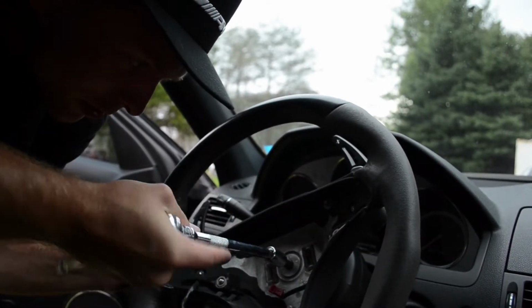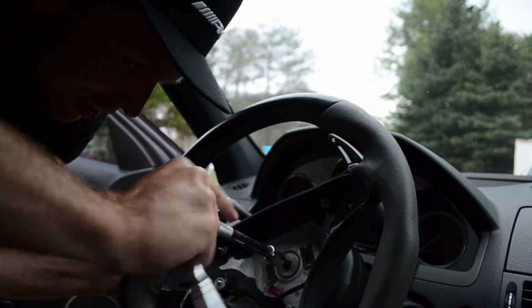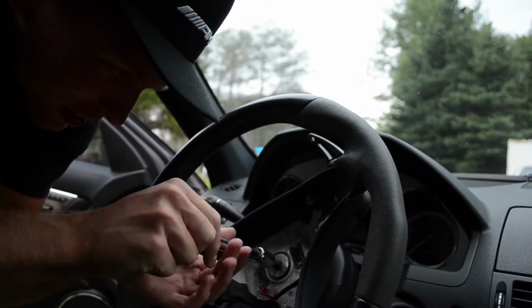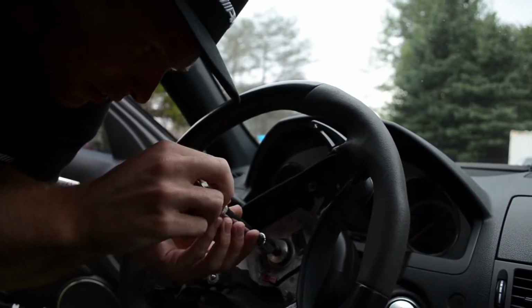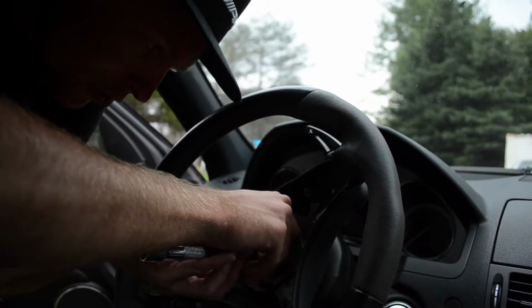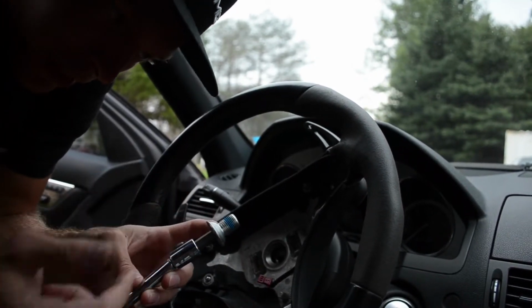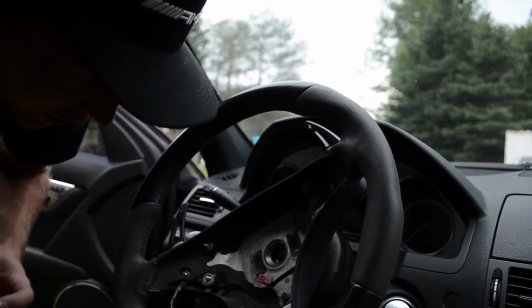Again, keep stress on the wheel, and you're going to remove that bolt. Simple as that. It's a very simple process, guys. It's nothing confusing, nothing very complicated. You guys can do this yourself at home. As you can see, there is some blue Loctite. It's very important to add some additional Loctite to that when reinstalling.